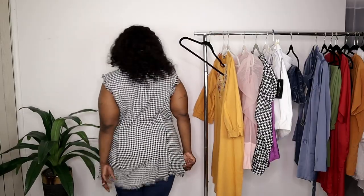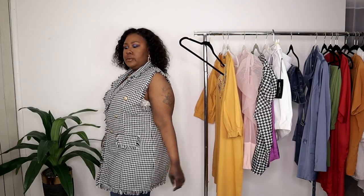It's okay. It fits pretty well. It does fit pretty well. Now, I didn't feel like going upstairs to get a shirt, so I just have it buttoned. But you can wear this unbuttoned as well. I think it's cute. I still feel as though it looks a little cheaply made.